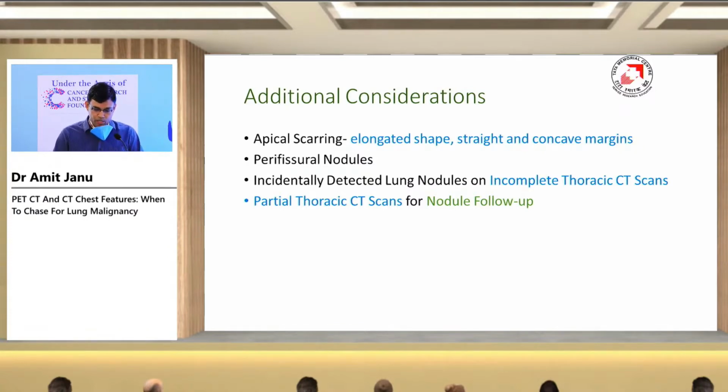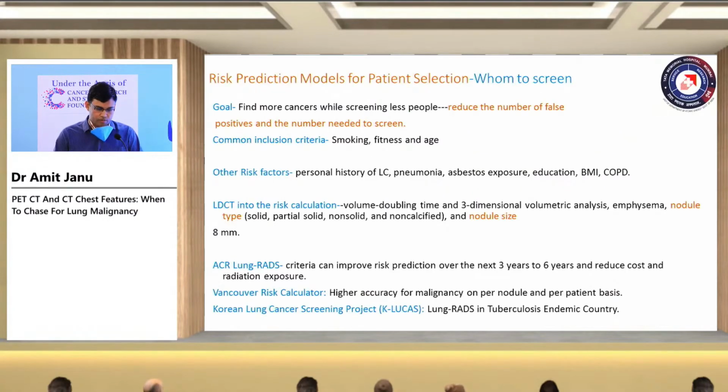Incidentally detected nodules should not be documented by the Fleischner criteria if the chest CT scans are incomplete. Either the scan covers only the neck, which is half, or the lower chest is covered in an abdominal scan. So one has to do a full scan and then do the risk stratification.